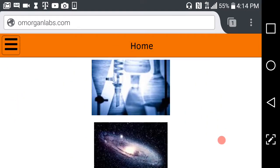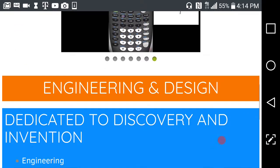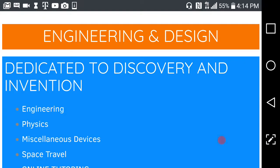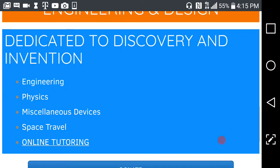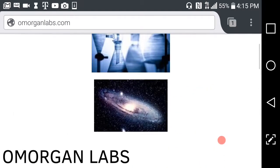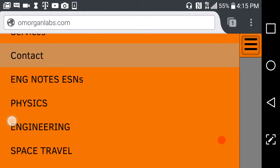Let's see. Online tutoring. That was the main thing. Do like online tutoring and stuff. All right, so I have the engineering part, the physics, devices, space travel, online tutoring. None of these links are working right now for whatever reason. So I'm going to go up here and I'm going to go to the different ones.